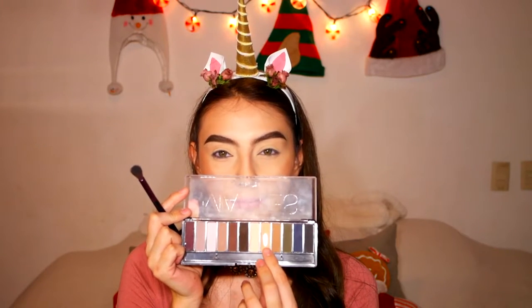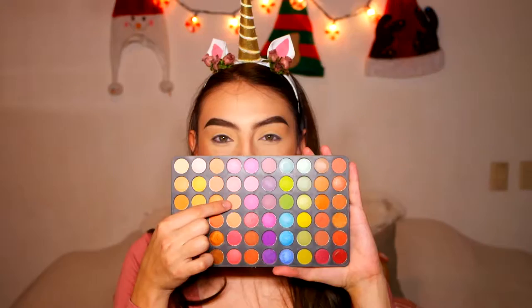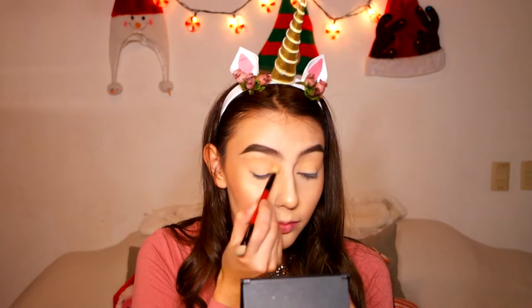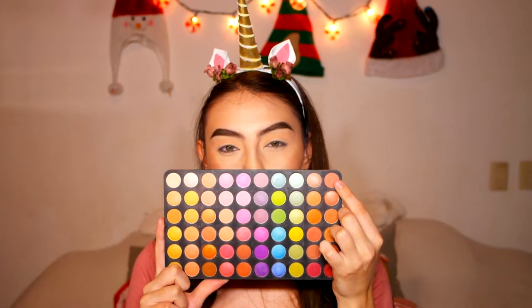Moving on to eyes, I'm using the ChiChi Matte Palette in that pink warm shade, and I put it in my crease, but I lost that footage because I didn't realize it wasn't filming. It's the same color in the BH Cosmetics 3rd Edition Palette, and I just put a little bit more there because I realized it wasn't recording, and I'm like, okay, I'll just switch to this palette.